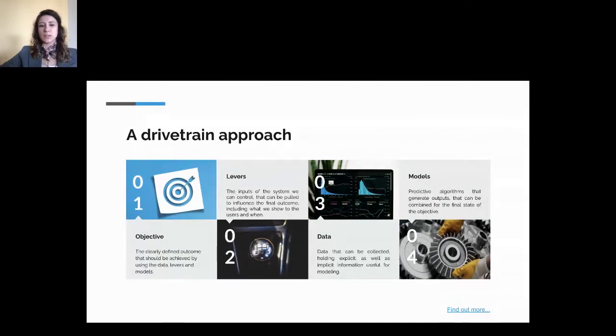Levers are the inputs of the system that we can control, that can be pulled to influence the final outcome, including what we show to the users and also when. For example, I can enter whether I want the forecast to be for 6 months, 12 months, 3 years, and I can also control the data set that can be used or the metrics that I use for model evaluation, etc. As the third component, we have the data itself. The data that can be collected, holding explicit as well as implicit information that is useful for the modeling phase. So practically, identifying all the data sources, whether for this forecasting use case we need the previous sales and also some auxiliary data that can affect the sales.